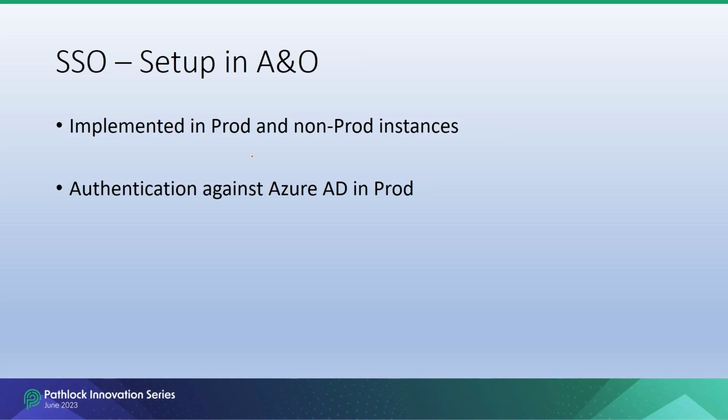And so there was a reason for us to have SSO in all our instances. Now, the authentication or the single sign-on validation is against a single instance of Azure AD in production. So both the production and the non-production instances have integrations to, or at least can validate against, the setup in the Azure AD production instance. So on a high level, that's the SSO setup.